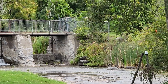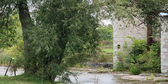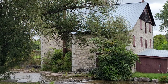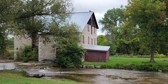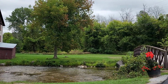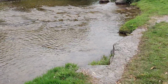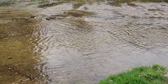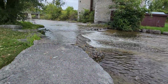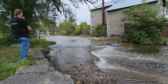Another interesting fact about this place is it was the only mill that actually made baskets and was powered by water. And also the water was used to generate electricity, and that produced enough electricity to power the entire town of Odessa as well as the mill. On the other side of this bridge, there's easy access to just step in here as well. Beautiful place to stop and have a picnic.